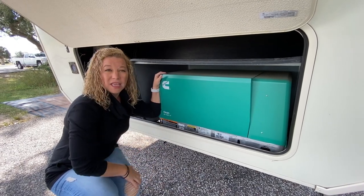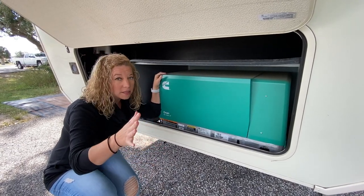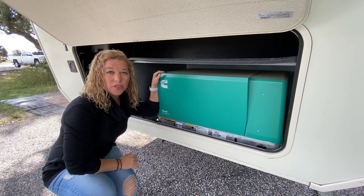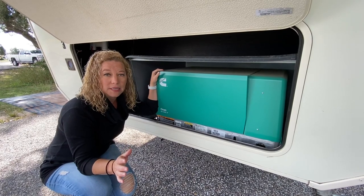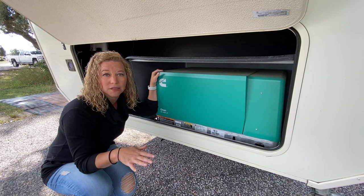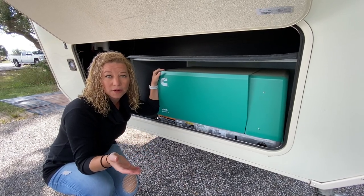And we found even just 30, 40 minutes, depending on how much we've run down our batteries, we can charge up our batteries. The great thing about lithium batteries is that you can take your batteries all the way down to 0 charge, and it doesn't kill the life of your batteries.